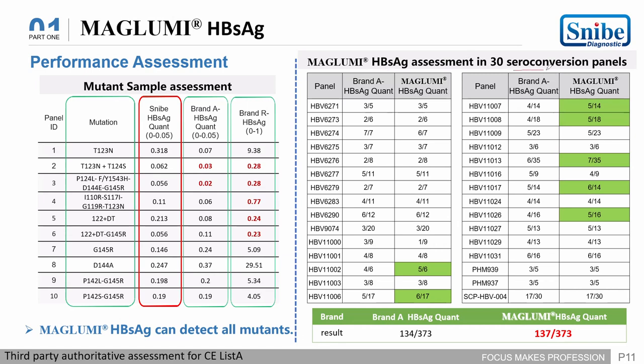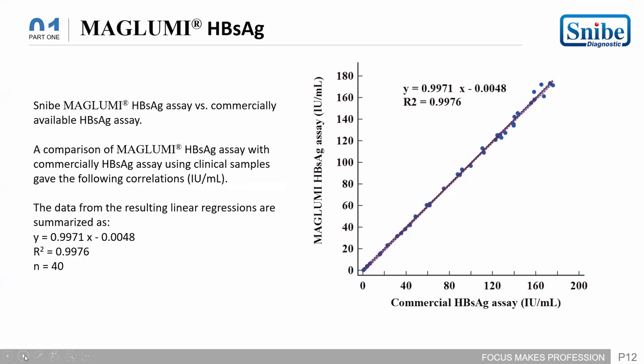If we talk about the seroconversion panels, we have 137 panels detected on the basis of 373 samples. So this is also a very big achievement for the Maglumi HBsAg quantitative in terms of sensitivity and specificity as well. Going further to method comparison of SNIBE Maglumi hepatitis B surface antigen against the commercially available first-generation hepatitis B surface antigen assay, with correlation in international units per ml, we have a regression value of 0.9976. That data is based on 40 samples run in comparison with the commercially available first-generation assay.